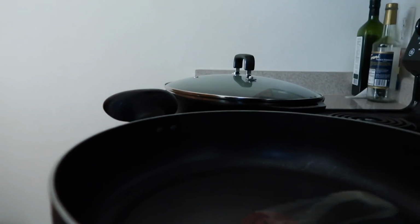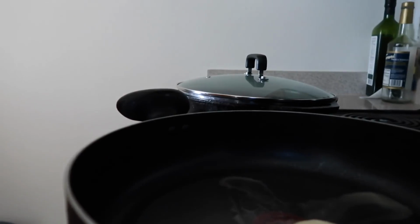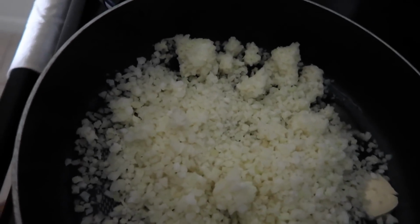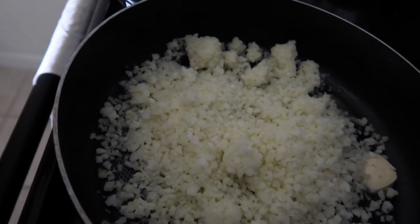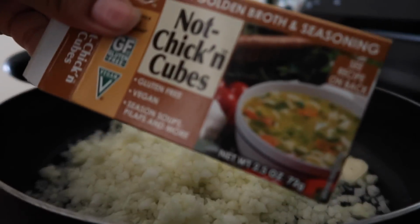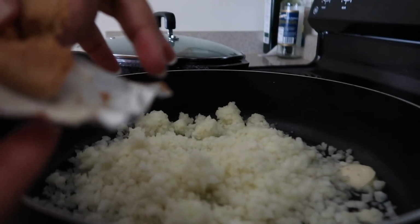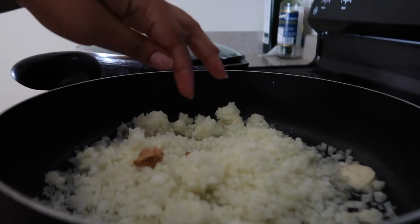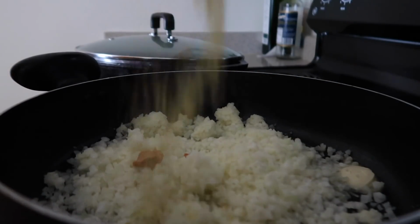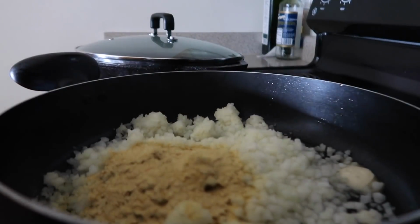I have about half a tablespoon of Earth Balance in my pan, and I'm gonna add in some cauliflower. I'd probably say the equivalent of a head of just the florets of cauliflower, but frozen. Gonna add one not chicken cube. Actually, I decided that might be a bit salty, so I'm just gonna add half. Gonna add some nutritional yeast. Just eyeball it. This is probably about 3 tablespoons.